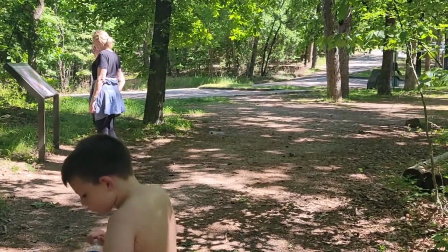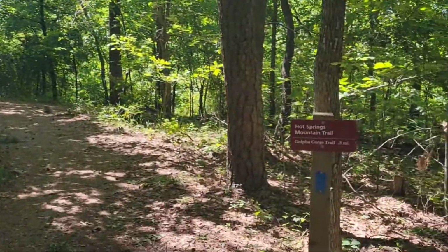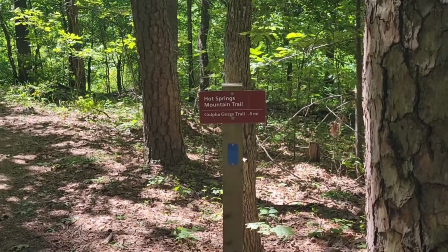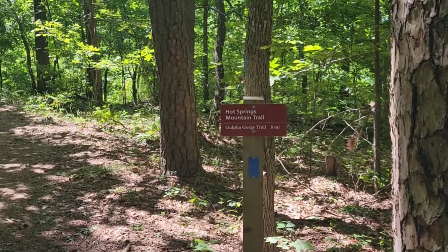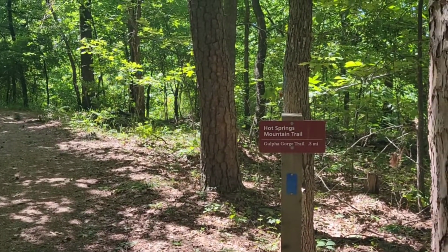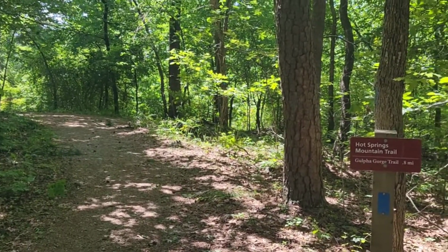I'm not sure we made it to the top here where the road is. There's another one here, the Hot Springs Mountain Trail. That one is 0.8. I don't think we're going that one, but I'm not sure at this point. I need to look on the map.